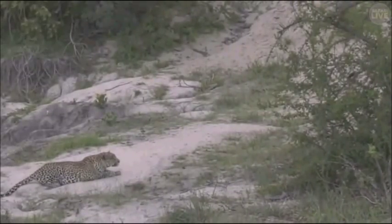That squirrel's gotten down pretty low. Now it just needs to be dumb enough to come out.